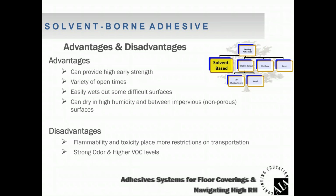Some of the disadvantages are pretty obvious: the flammability and the toxicity, from a transportation standpoint and especially from a use standpoint. Flammability and toxicity for the installer that's using the adhesive. Certainly with the aggressive solvents, you have strong odors, and you have high VOC levels, the volatile organic compounds.